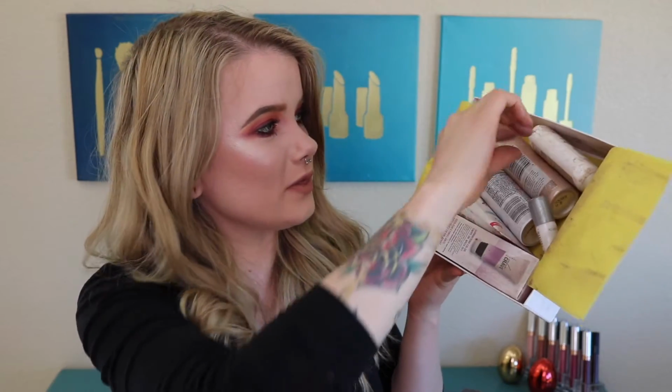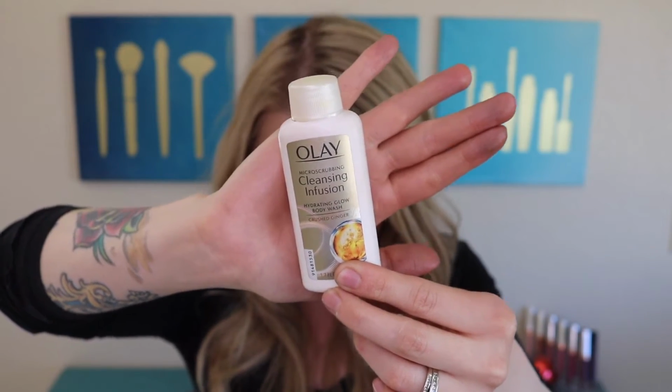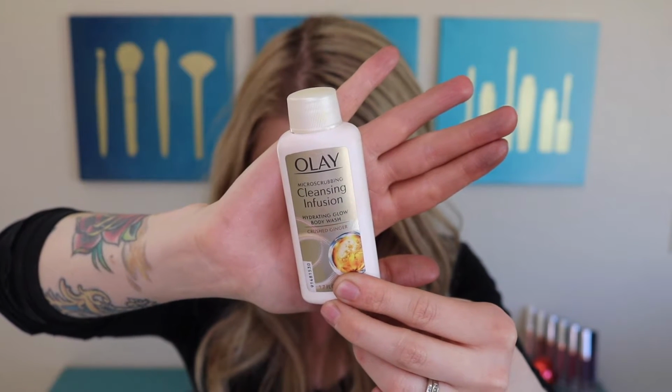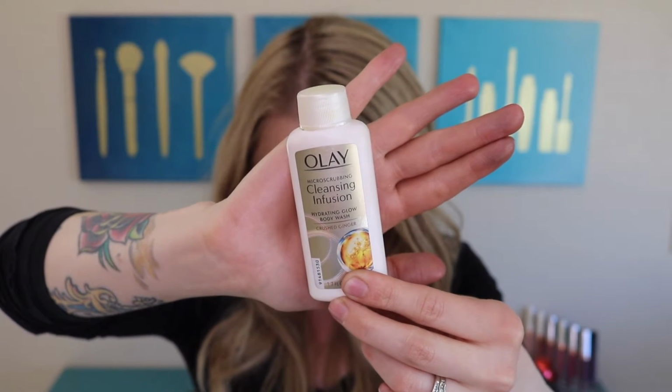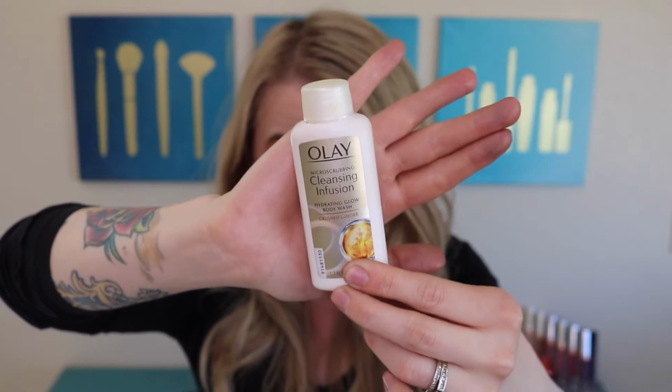But let's keep it going. Positivity. Let's go with the next item. I'm going to clean these off as I take them out. Next item, I have the Olay Cleansing Infusions Body Wash. It is a micro scrubbing infusion with crushed ginger, gently exfoliates while cleansing for healthier, radiant looking skin.